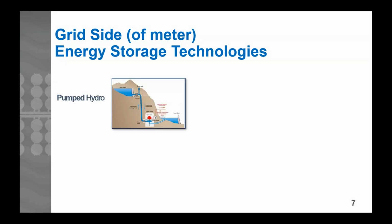So on the grid side, you've got pumped hydro. Most people on the call probably know what pumped hydro is. If you don't, basically you take a big pump and you pump water up a mountain and you make a lake. And then during the daytime, you empty the water. It goes through the pump the other direction, and now it makes the pump into a generator. And you take that power and you get that energy back.